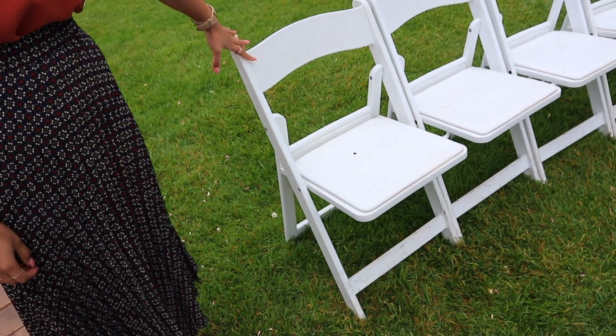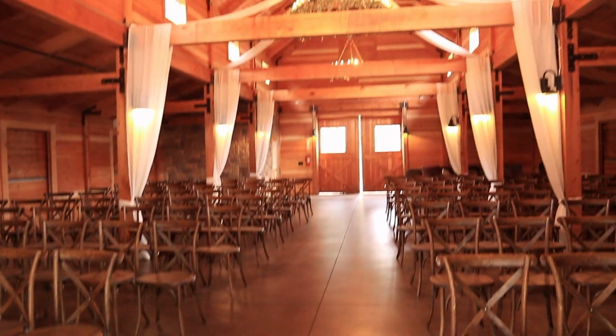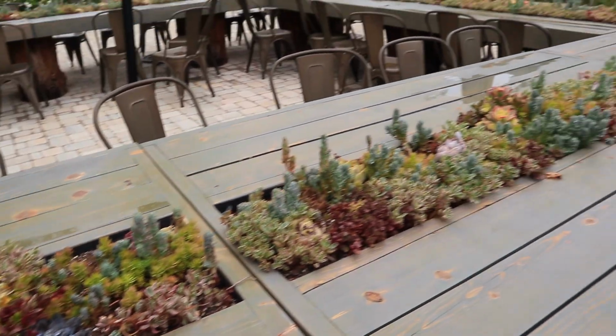So these are called white resin chairs. This is what's included in your package for ceremony. They do have upgraded chairs available like Chiavari and the crossback chairs. If for whatever reason the weather is funky and it's cold and rainy, they do have this barn option that I'm in right now that you could do your ceremony at. And I believe they have a new one, which is in the back of the barn. Okay, so this is Serendipity's newest addition to the venue.